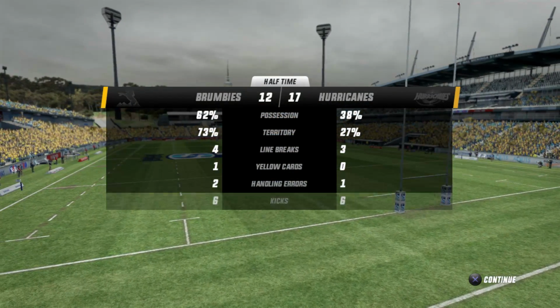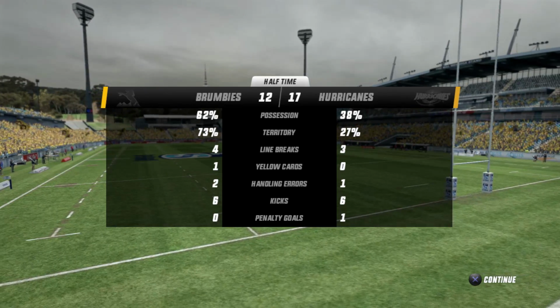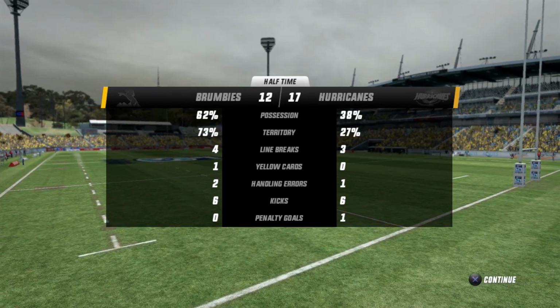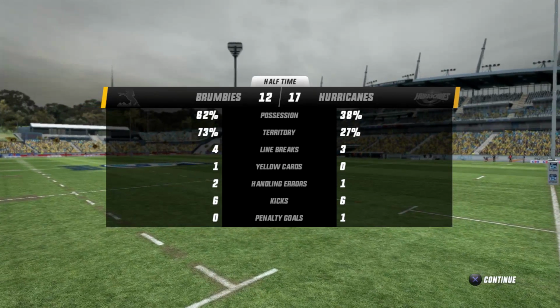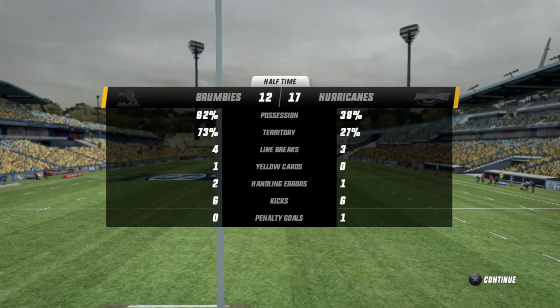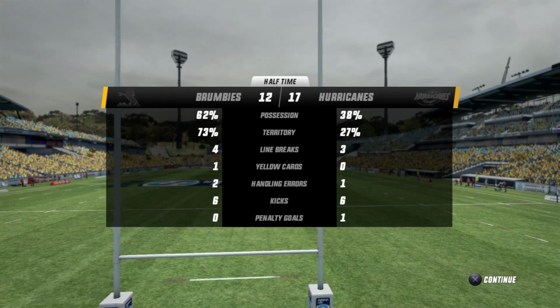And the Hurricanes, despite being cut down with possession, have fought well with chances few and far between, come away with a 5-point lead thanks to the boot of Nathan Nicholls. The Brumbies have actually made more chances created here. 4 line breaks, just 3 by the Hurricanes. They've had all the territory, they've had all the possession as well, the home team, yet they haven't made it pay the full toll and still trail going into the second half.